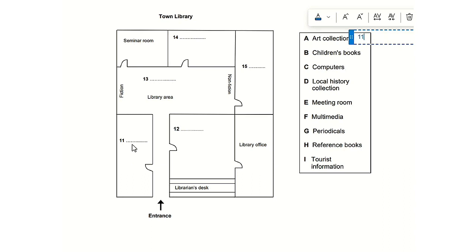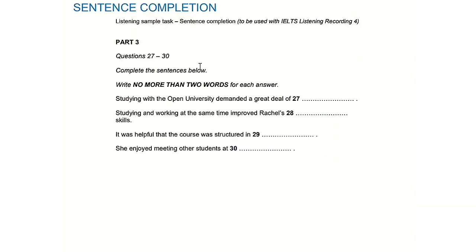So you'll be quickly writing it near the option. Then comes sentence completion type of question. Here also, you'll have to go through the questions. You'll have to mark all the important keywords. For example, the speaker is speaking about the university, your sentences should be in that particular sentence, and when the speaker is telling the answer, you'll have to quickly write the answer and you'll have to follow the speaker.